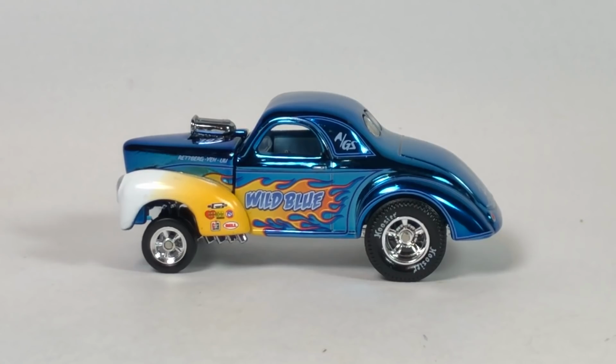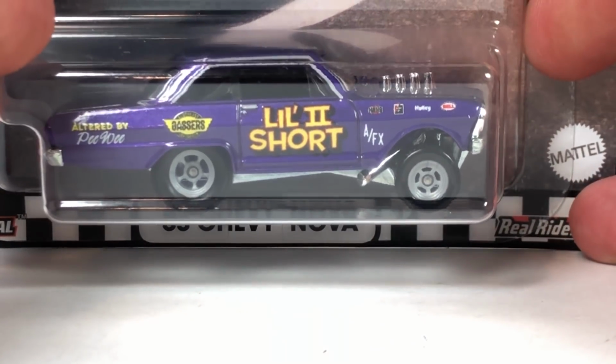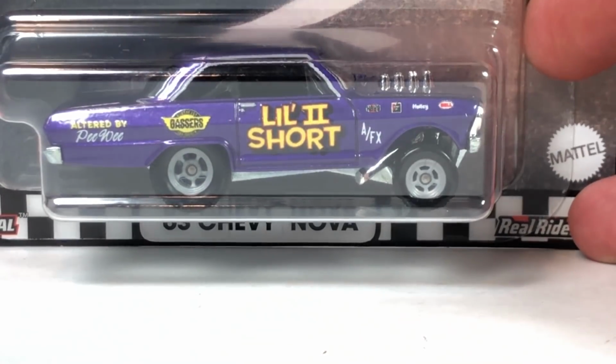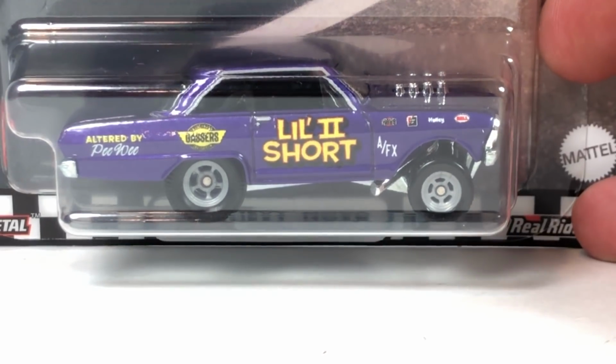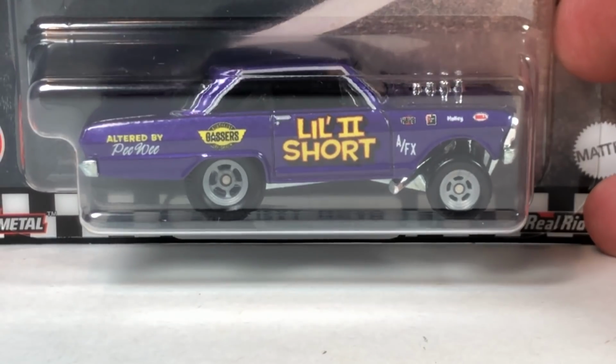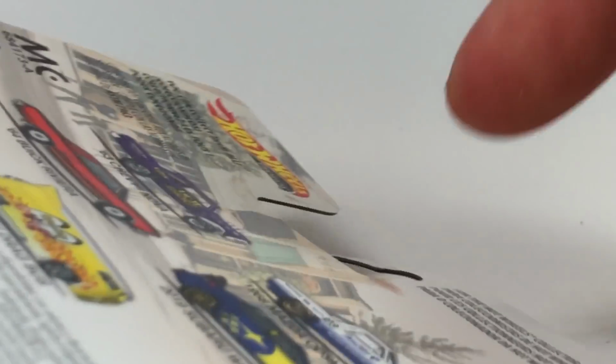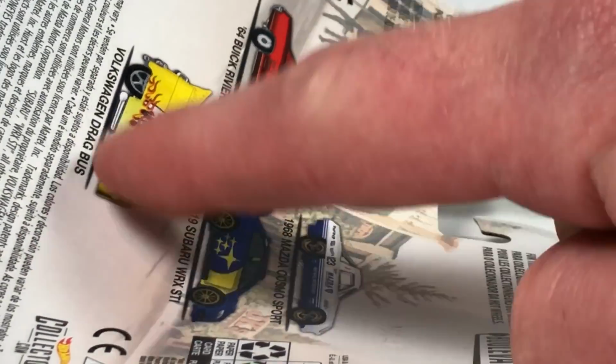All right, sticking with Gassers for a moment, we'll take a look at the little Too Short. Pretty cool. I wonder if that's a homage to the rapper or hip-hop artist. Altered by Pee-wee. And so Boulevard release. These are the other cars in the set. The Subaru was actually easy to find. The rest of these were easy to find. These were not. And I'm surprised. I thought the Subaru would be really tough to get.